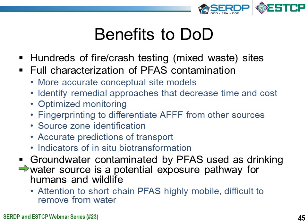Lastly, groundwater contamination, as we understand here in the U.S. and abroad, there is groundwater contamination due to AFFF use, and groundwater is recognized as a potential drinking water source. And as such, it's a potential exposure pathway for humans and wildlife, and we are going to have to shift our attention when we're thinking about source water treatment to the short-chain PFASs because they're highly mobile and potentially difficult to remove from water.